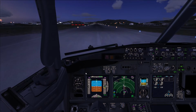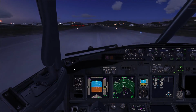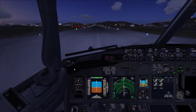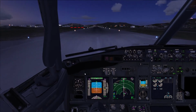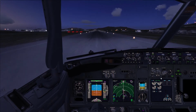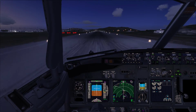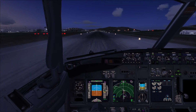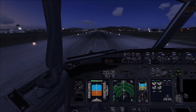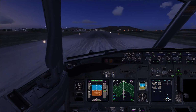So remember, this is going to be a D-rated takeoff, folks, so here we go. Okay, power is set. Checked. 80 knots, checked. Okay, we've got an instant wind of 34 knots on the nose.